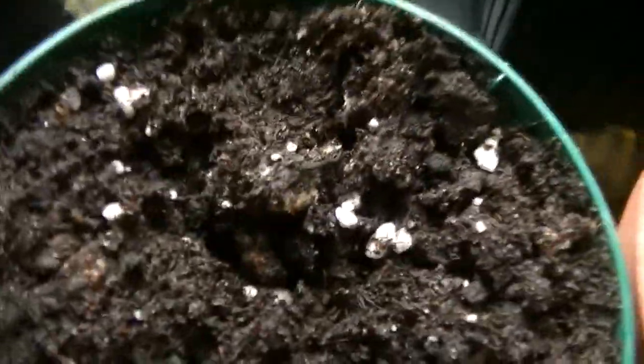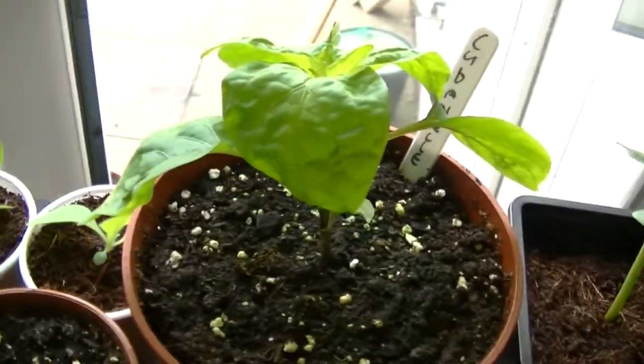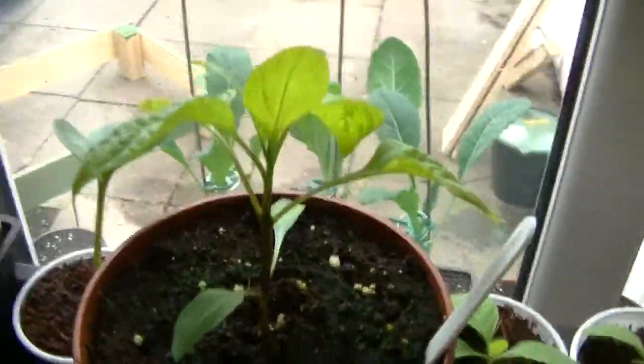I have a plot in the allotment dug and ready for these this year. So I'm hoping for some big sunflowers. These are the watermelons still, doing quite well. My sweet banana peppers, the Cuban ale, more watermelons, pepper, more watermelons and more tobacco at the front there.